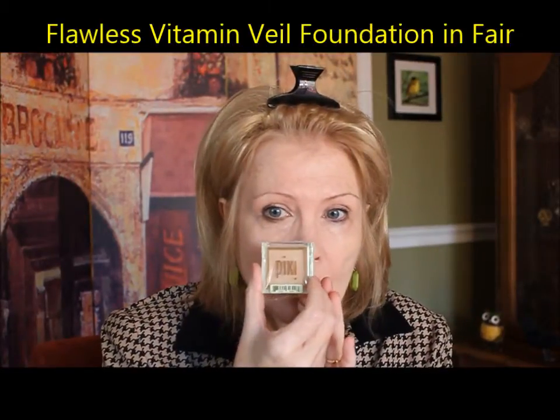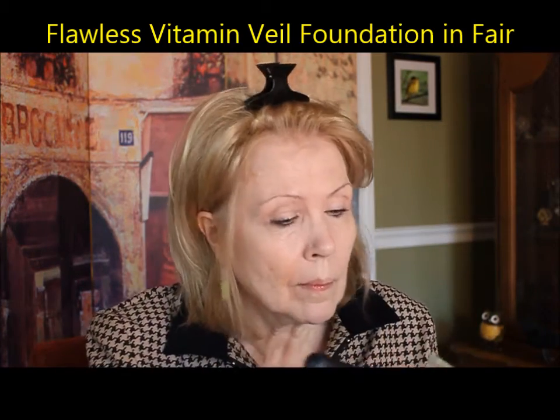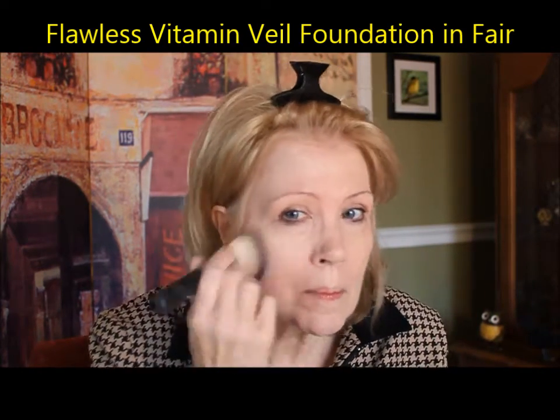Now this is a cream to powder foundation called Flawless Vitamin Veil Foundation. This is the lightest shade, Fair, which may actually be a shade too light for me. It's a little pasty looking. I'm not happy with this at all.